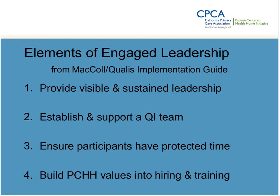And so here are some of the things that we know that leaders have done that make a difference. One, the leadership has to be visible and sustained. You just can't have this one-time meeting where the CEO shows up and says, here's our new practice facilitator. She's going to be here to help you do what we need to do in order to get PCHH certified. The CEO introduces the facilitator and leaves the room. That does not show a high level of commitment.